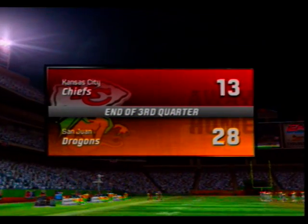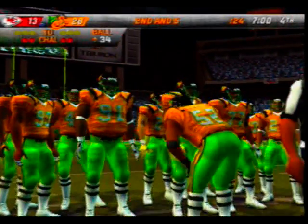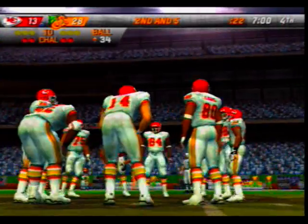So we've reached the end of the third quarter with the home team ahead of the Chiefs, 28-13. And we'll start the fourth quarter.